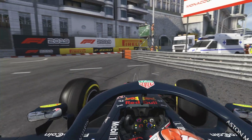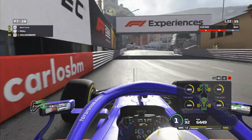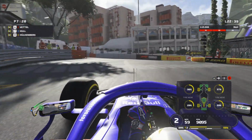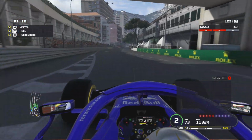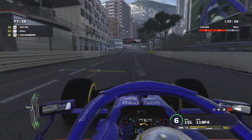And he has, well, he's made a right mess of that one. And I don't really think I can be blamed there because, well, I left him the space. And I certainly didn't turn in on him. Anyway, Hulkenberg has made his other pit stop. He's now behind me on the road.